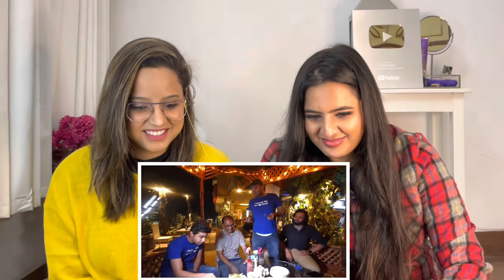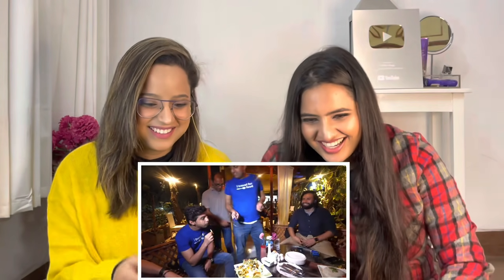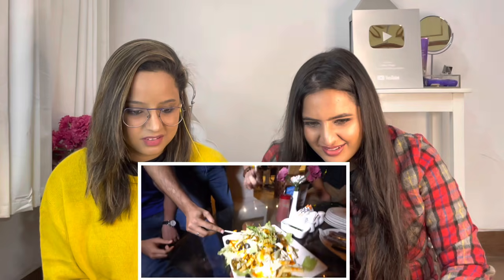You guys really don't know how to eat fries. Come on, you're in Islamabad, man. This is not how to eat fries. I think Islamabad is known for being very proper, right? Yeah, exactly. This is how you eat fries.